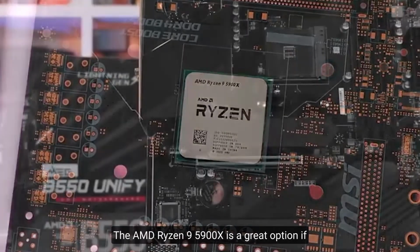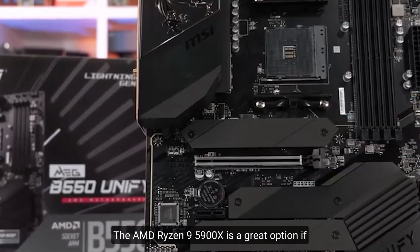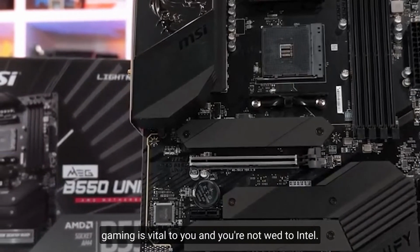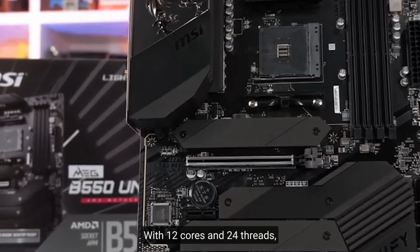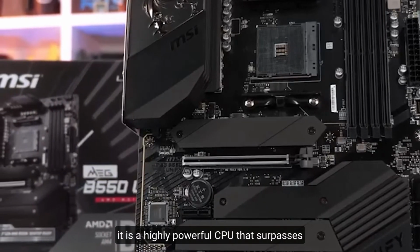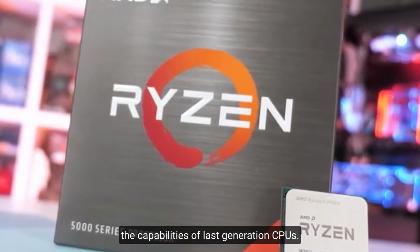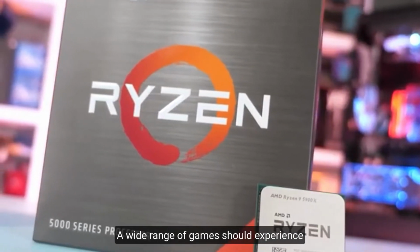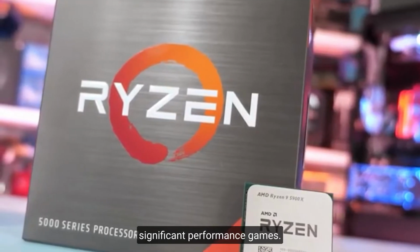currently available. The AMD Ryzen 9 5900X is a great option if gaming is vital to you and you're not wed to Intel. With 12 cores and 24 threads, it is a highly powerful CPU that surpasses the capabilities of last generation CPUs. A wide range of games should experience significant performance gains.